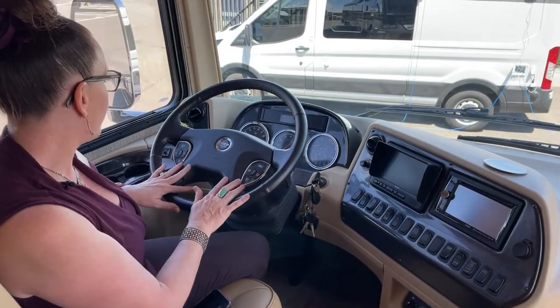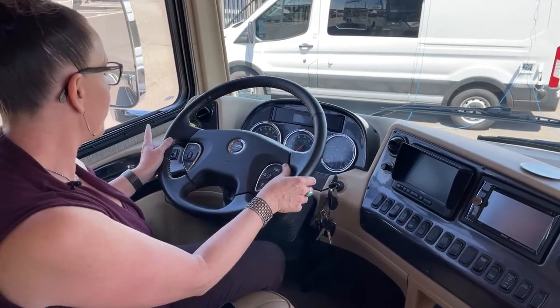The other thing I think is nice is you've got your touch controls here for your windshield wipers, for your lights.